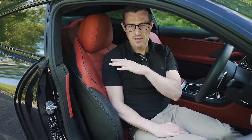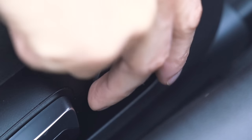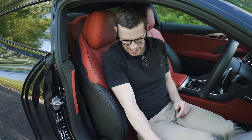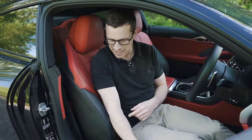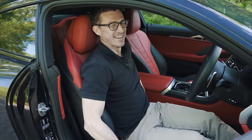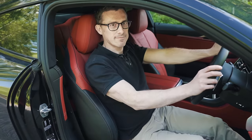These electric sports seats are just super comfy, and I love the lumbar support that you get. So it really does support your lower back. But the best bit is the fact that you can actually alter how much grip you get from the side bolsters, yet again, electrically, so it can hug you nice and tight. Oh yeah, this car clearly loves me. It's weird. Sorry.